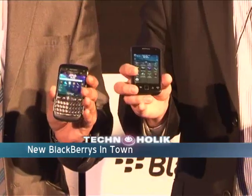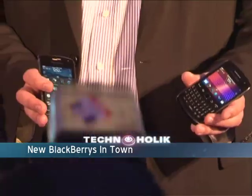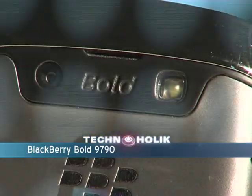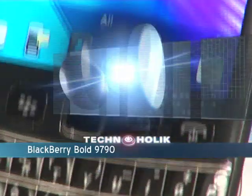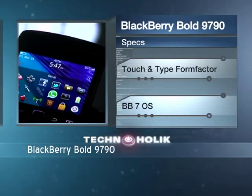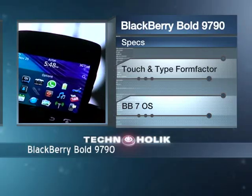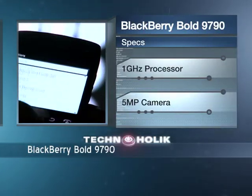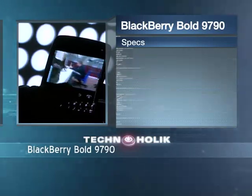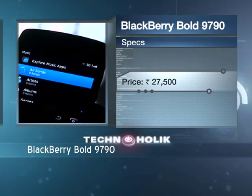BlackBerry has been launching phones like there is no tomorrow. And this week they went ahead and launched 3 new phones. First one is the BlackBerry Bold 9790, aka Bold 5. Like its big brother Bold 9900, it also features a touchscreen up front along with a physical QWERTY keyboard. It runs on BlackBerry OS 7 and is powered by a 1 GHz processor. At the back it features a 5 megapixel camera with LED flash. BlackBerry Bold 9790 is priced at Rs 27,500.